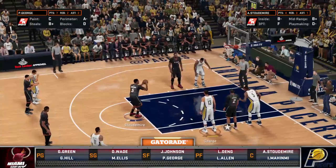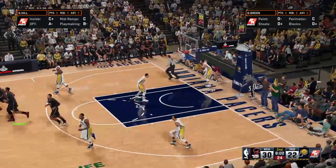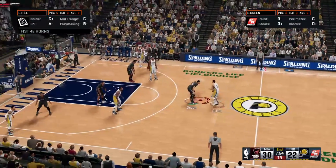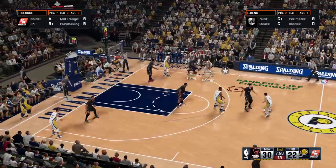Some changes for Indiana. George is checked in for C.J. Miles. Ellis comes in for Rodney Stuckey. And George Hill subbed in for Ty Lawson. And then for Miami, Luol Deng is checked in for Josh McRoberts. Johnson comes in for Winslow. And Dwyane Wade subbed in for Richardson.